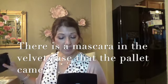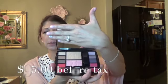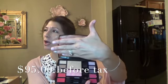So the only thing I need to take is my BB foundation and mascara. I think they even gave me mascara, because that's one of the free gifts that I got. This is just such a perfect travel kit. I am so loving this, you guys. I think this cost me $100, yeah.